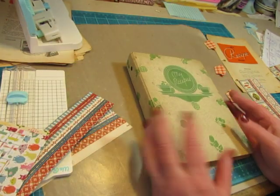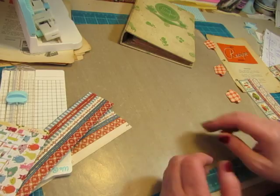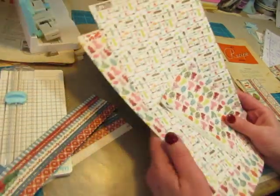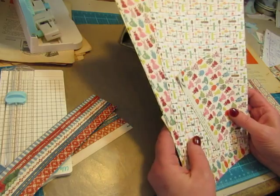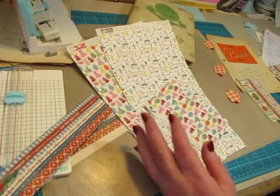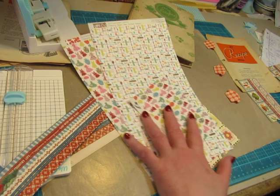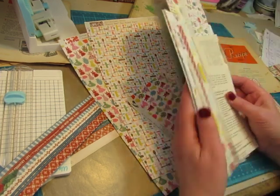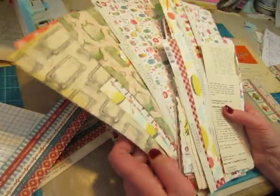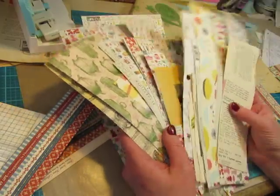Let me show you some of what I have to work with, because I have a lot of stuff. I've got all these leftover scraps from the last time I made a recipe book, and these are from Saucy. I know there's more, because I just brought them in with me. Yeah, there's a whole bunch. These are just from the ones I just cut for this book. But look at all these pieces. They're from Saucy and some other books.